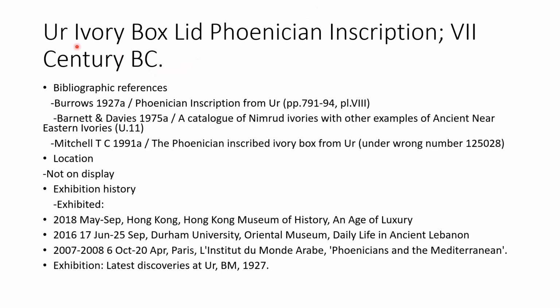This slide completes the information about this inscription as can be found on the British Museum website. What are the bibliographic references? Burroughs, 1927A, Phoenician inscription from Ur, from page 791 to 794, and in volume 8. Barnett and Davies, 1975A, a catalogue of Nimrud ivories with other examples of ancient Near Eastern ivories, U.11. Mitchell, T.C., 1991A, the Phoenician inscribed ivory box from Ur, under wrong number 125028.